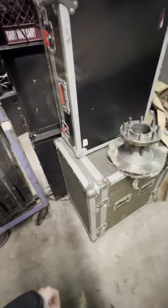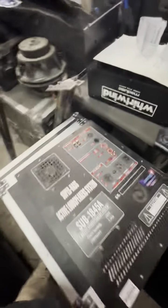line array system. Every single one of these cases is full of audio equipment, and all the travel cases are being sold as well.